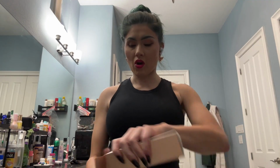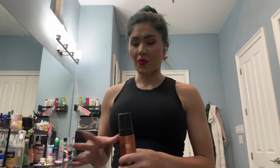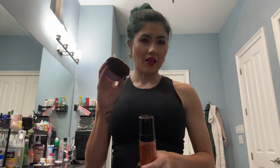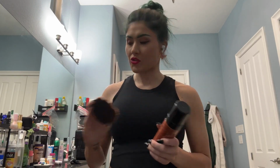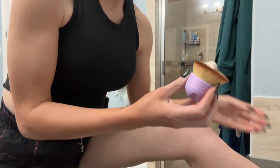So Iconic London also has their own brush, but I already have a brush for tanning. Mine is from Isle of Paradise. I wasn't going to buy another brush when I already had one, so I'm going to be using this. I also have like mitts and stuff, but they sell a brush, so I'm going to use a brush. It smells just like that setting spray, which I mentioned earlier, that smells really nice.